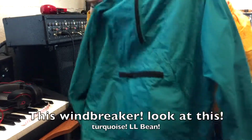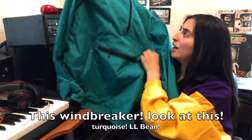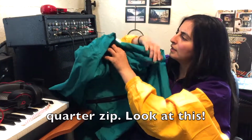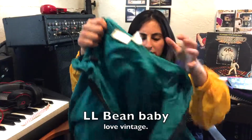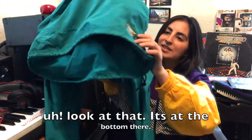This windbreaker. Whoa! Look at this. Turquoise windbreaker. LL Bean. Quarter zip. Look at this. LL Bean, baby. That's vintage. Look at that, at the bottom there.